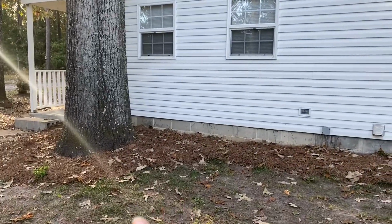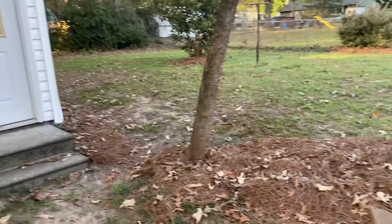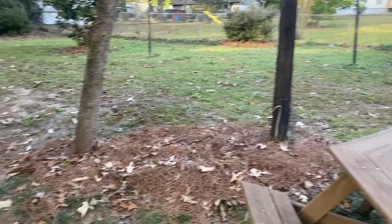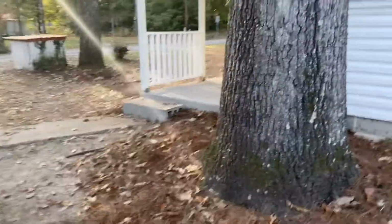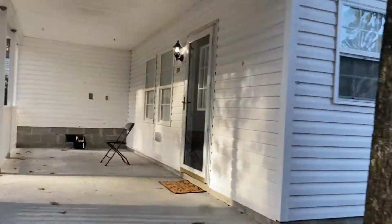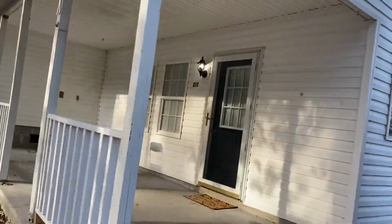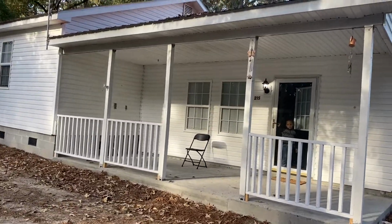I like the side door, which I'm probably using more than the front door, just because of the backyard. I'd probably put a playground set or a trampoline up in the back for them to play or whatnot. But yes, so this is the home, you guys. This is it.